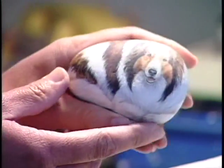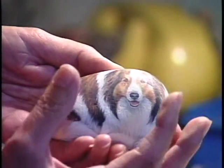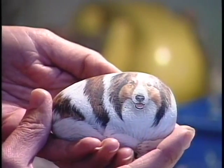What's the most rewarding part of this? To see somebody come up and say, is that real? Well, that's very rewarding. The other rewarding thing is when people come to pick up their pet that I've painted, a lot of people cry. Really? Big grown burly men will hold this little rock in their hand and cry. And it's pretty amazing to see that. And that's very rewarding to know that I've reached what I wanted.